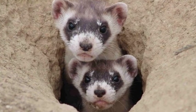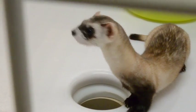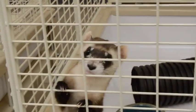The problem with black-footed ferrets is that they live in the belly of North America and their natural habitat's being destroyed. So the prairie dogs, which they feed on, their primary food, they're going extinct. There are currently only 6 places in the world that breed black-footed ferrets. We're one of them. And we breed for release. That's the only reason that we're here, the other 4 zoos, and the main center.